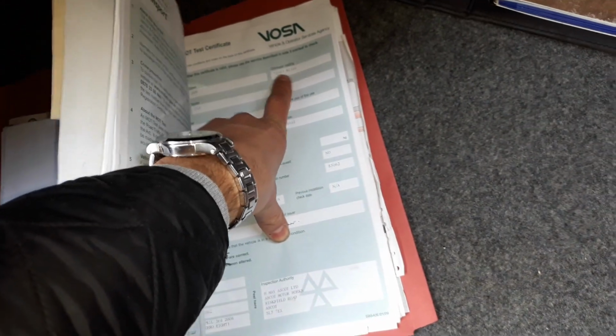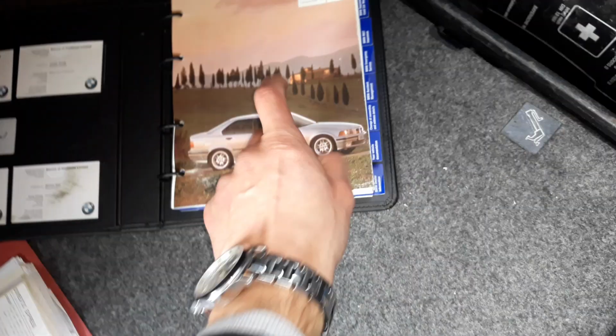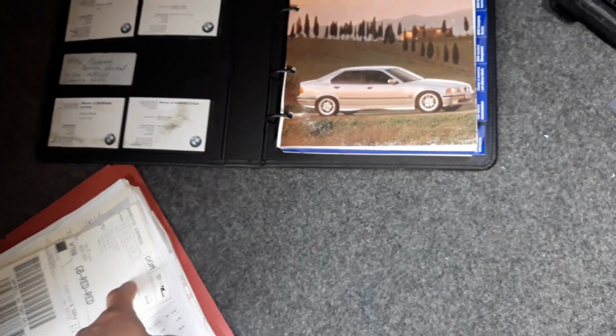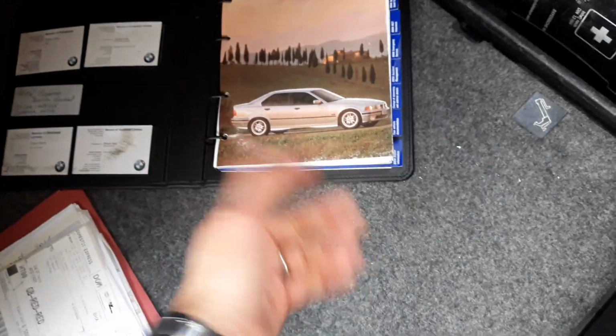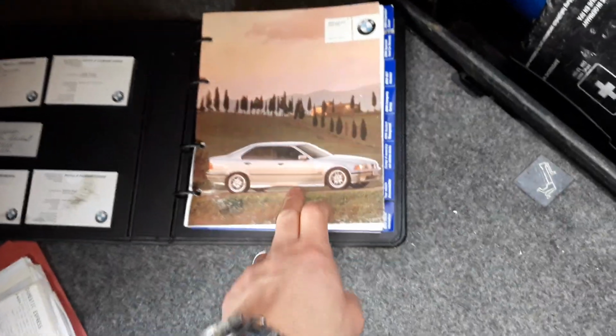Also, just to make sure the mileage is right, go through all the old MOTs to make sure the mileage is consistent. And then get the service history and cross-reference it to make sure that the mileage matches the service history and matches the MOT. For example, if the car did 100,000 miles in January in the year 2000, and then it was serviced, you want to make sure that the dates match along with the mileage.